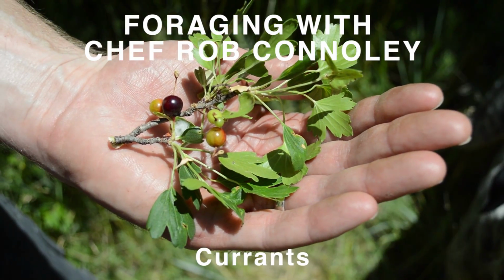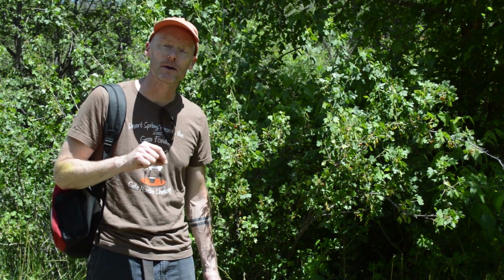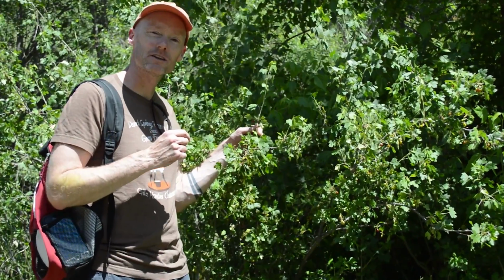I'm Rob Connoley, author of Acorns and Cattails, and today we're going to talk about currants. Currants are plentiful all across North America, and there'll be different types. You may have the red varietals, the black varietals, but they're all basically very easy to identify. And today we're lucky because these plants are just coming into their own right now.